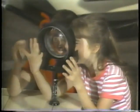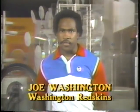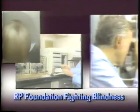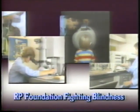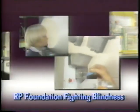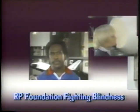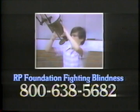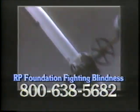Some children have an eye disease called retinitis pigmentosa. There's no known cure for RP, but there is hope thanks to RP Foundation Fighting Blindness. Researchers are looking for answers to the cause, prevention, and treatment of RP, and self-help groups and referral services are operating around the country. Hopefully, someday children won't have to fit a lifetime of seeing into a few short years. For more information, call RP Foundation Fighting Blindness at 800-638-5682.